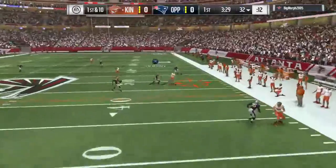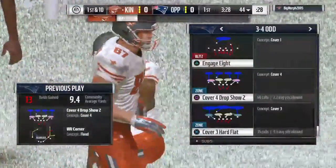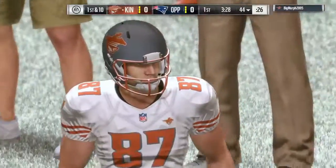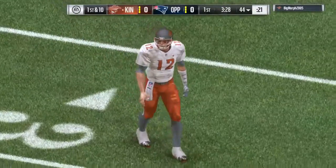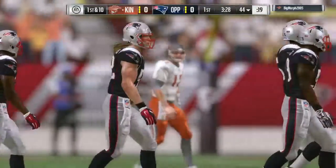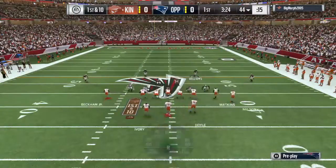Flush to his right. He completes it to Jordy Nelson. They give him 13 yards there on the play and a fresh set of downs. Looked like the defense put pretty good pressure on him, but he's able to flush out to his right to try and evade people. On the run, had to get on his horse. Still accurately throws a nice pass for a first down.